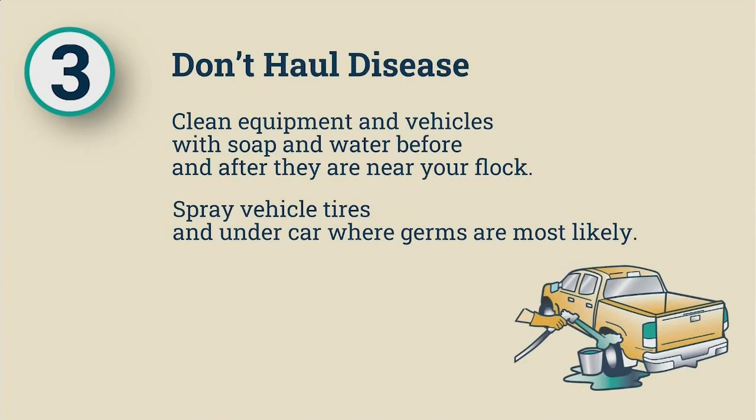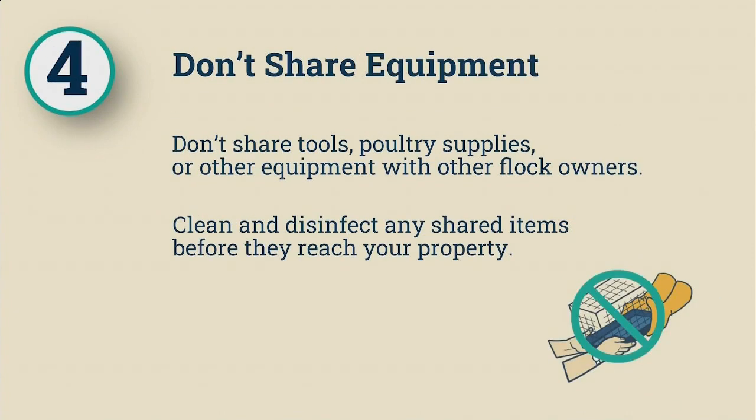And then keeping it clean applies also to equipment and vehicles. So make sure any equipment or supplies or vehicles that might enter the poultry area are cleaned and disinfected before they enter and after they leave that area. Finally, don't share tools or supplies or equipment with other flock owners. Sharing dirty equipment is one good way to spread the virus from flock to flock.